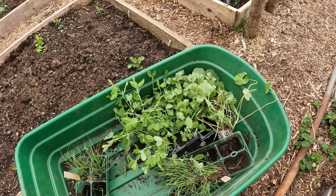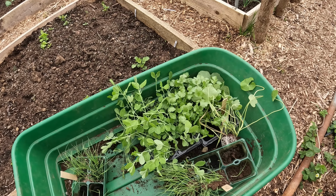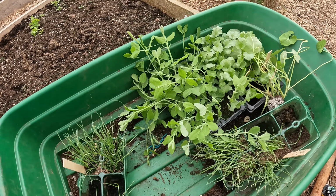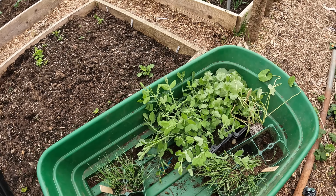I've also brought some coriander, you know, the robin cilantro, some sweet peas, and the extra spring onions and also some nasturtiums. So they're all going to go in now as well.